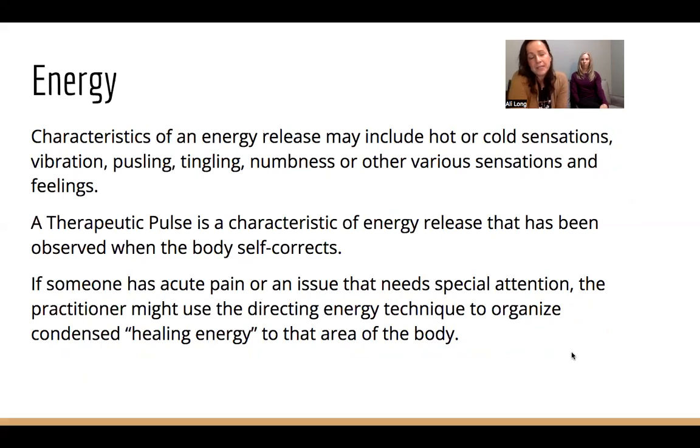Characteristics of an energy release. Same thing with the tissue release, we also have an energy release, and you may experience hot or cold sensations, vibration or pulsing, tingling, numbness. A therapeutic pulse is a characteristic of an energy release. It's been observed by the body self-correcting, so we call that a therapeutic pulse.